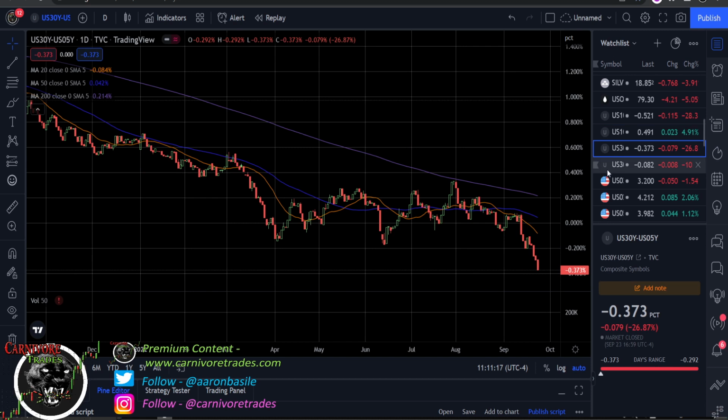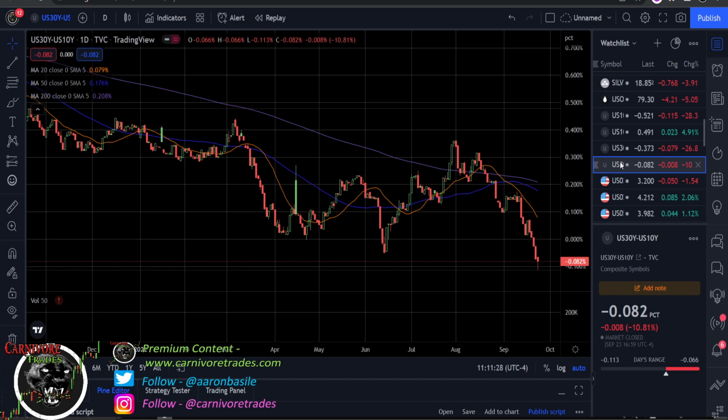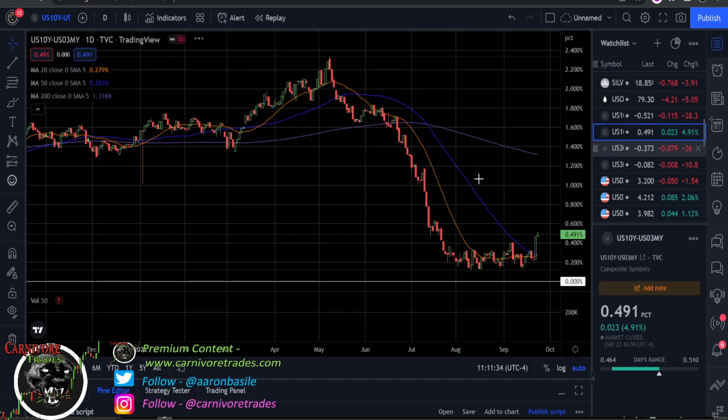Inverted by 37 bips. So you've got 2s and 10s inverted by 52 bips, 5s and 30s inverted by 37, and then we have 10s and 30s inverted by 8. So inversions almost across the board in all the major ones. Really the only one that's getting a little bit of reprieve is the 3-month 10-year. But, you know, further distortions, and what else is new in this market.